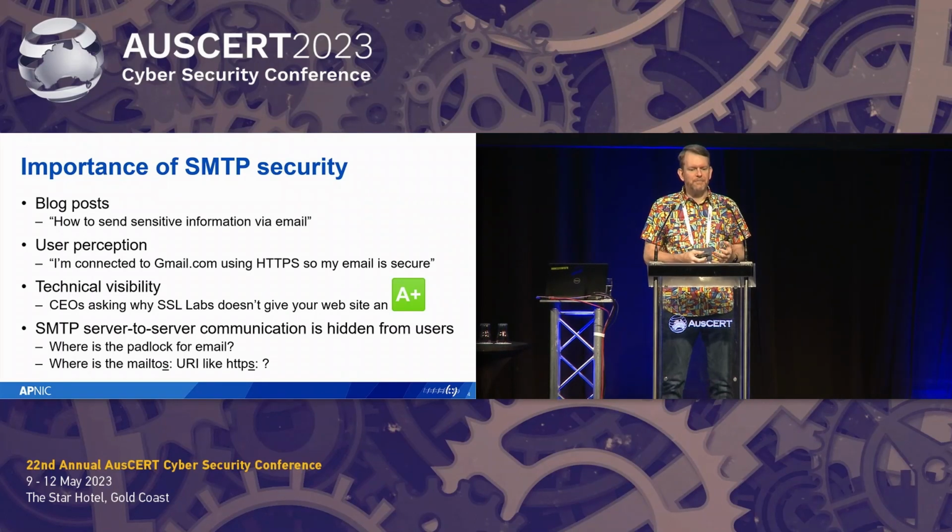So when we look at SMTP security, things are a little bit weird out there. You've got blog posts that are titled, "How to Send Sensitive Information Via Email." Now, sure, they actually have a little bit of useful advice, but they're basically saying it's okay to send sensitive information via email. Not a great thing when by default it's not very secure. Then you have the user perception. The average person using Gmail, they're like, well, I'm connecting to gmail.com using HTTPS, so of course my email is secure. I've got the padlock, everything is secure accessing the web server, so that's the end, right?